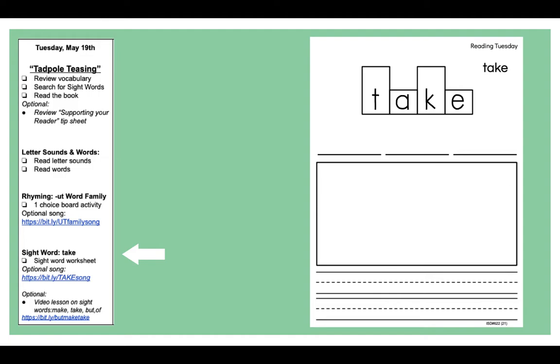So we're going to write the letters T-A-K-E, take, in the boxes, and then you're going to write the word take 3 times on the line. Then you're going to draw a picture of you using the word take in a sentence. So maybe you want to say something like, I'm going to take 1 piece of pizza for dinner. So think of a sentence you can use using the word take and draw a picture of it.